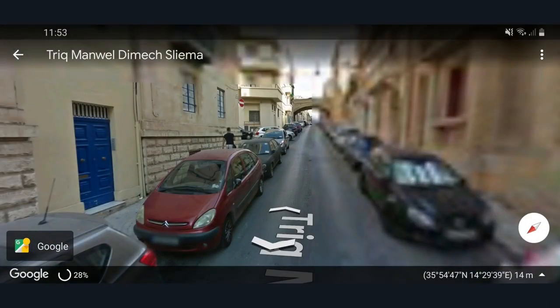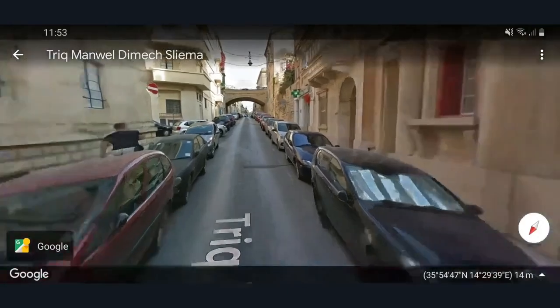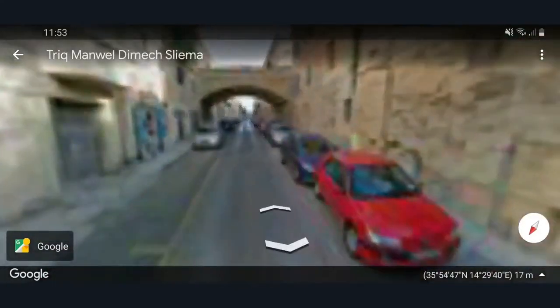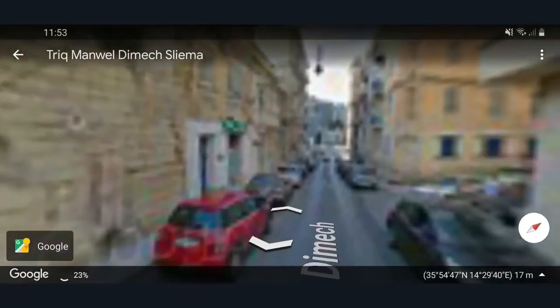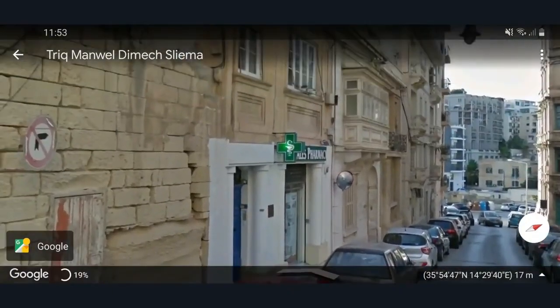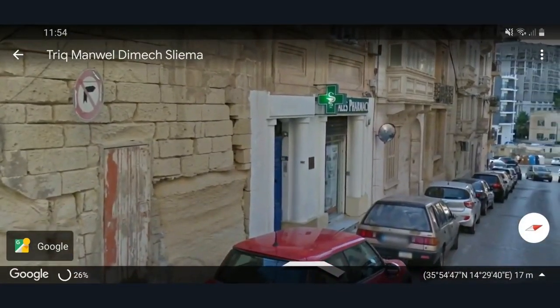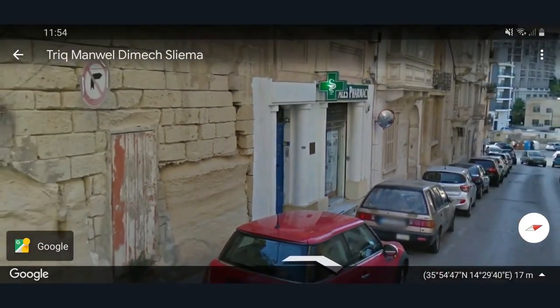So I'm down this road. If you notice on the right hand side, it's stone. The stone's been cut, the rock's been cut. But you'll notice doors. I'd just love to have seen this place when it was the rock cut structure, when it was in its prime.